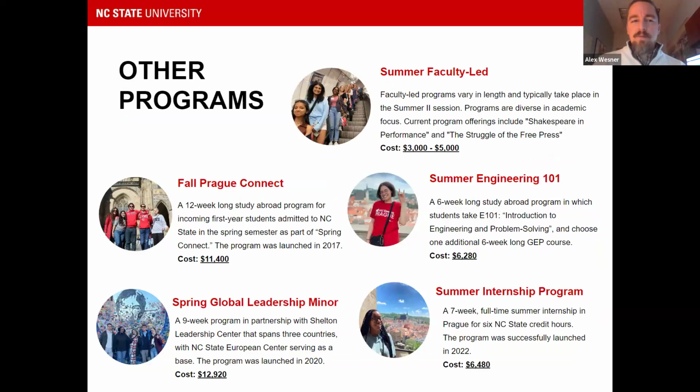So we just looked at our classic program. It's our main program that we run throughout the year, but we do have a handful of other really interesting programs that we offer. These, as you can see from the slide, are offered in specific terms. The first one is our Prague Connect program. Now this is unique, and it's only available for those starting the spring Connect term. So this is for newly admitted NC State students, so most folks won't be eligible for this one.